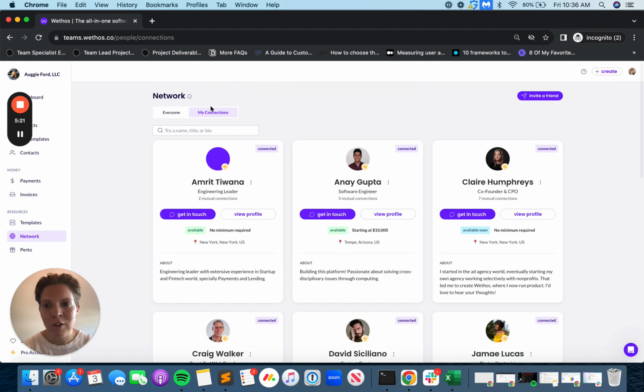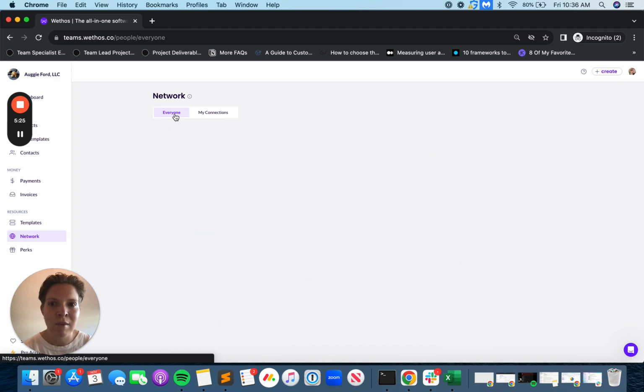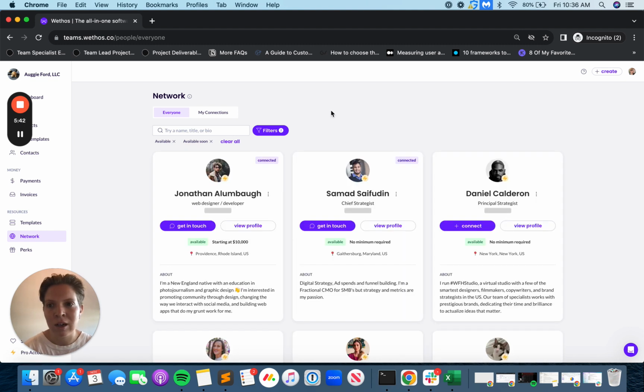So that's a brief overview of our network. We really focus, like I said, on making sure that it's a quality space of people who are like-minded, who are interested in growing and scaling their businesses, and putting some things in place to help you feel more comfortable about who you're reaching out to and streamline that vetting process so that you can get closer to doing the work.